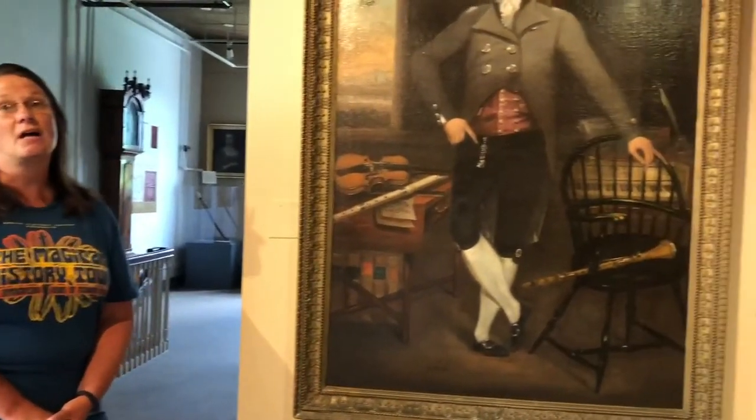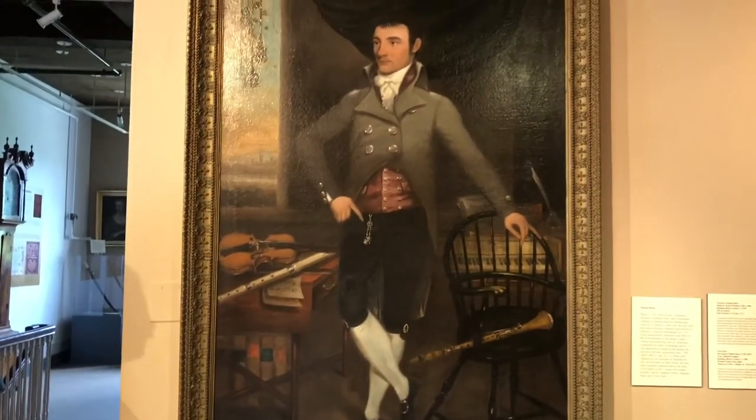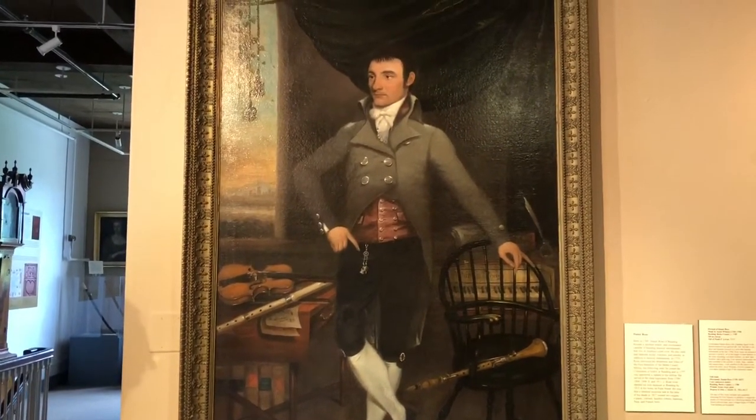Hi, I'm Vicki Hefner, the Education Curator at the Berks History Center, and we're excited to be participants in Pennsylvania's Americana Fest. And what we'd like to do is feature some of our musical artifacts that we have here at the Berks History Center. And one of them is this lovely portrait here of Daniel Rose, who is a tall case clock maker in Berks County, possibly the best known in Berks County.